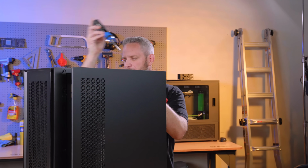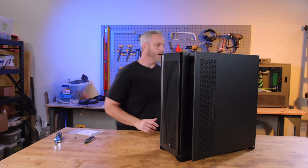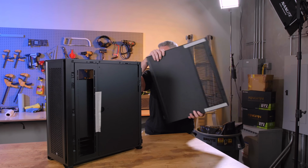That also includes the tempered glass. Tempered glass is nice. It's ultra clear, doesn't scratch like plastic. However, it's more delicate. So pop that off like that.